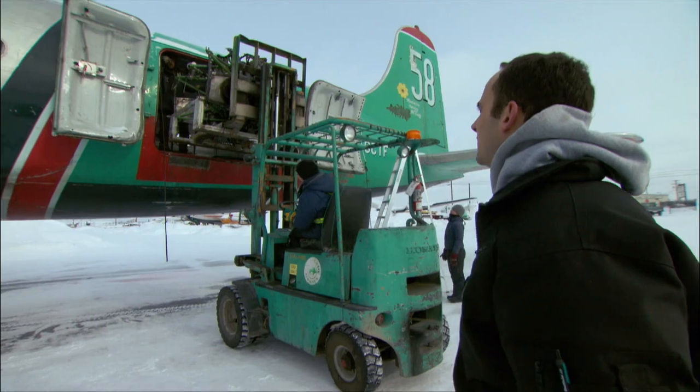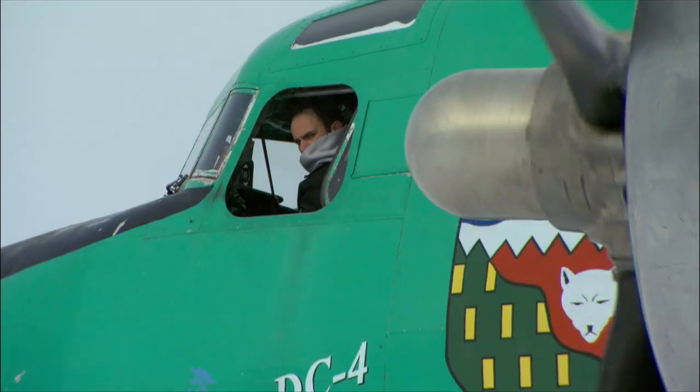When you're working the ice this late in the season, if you've got no traction and you've got a runway that's got a turn in it, you're going to go off the side of it. But there's no turning back now.